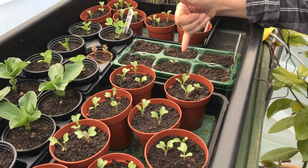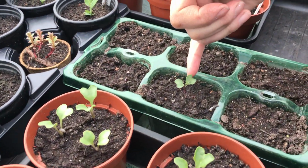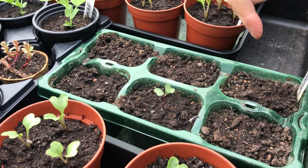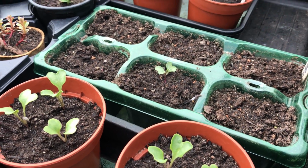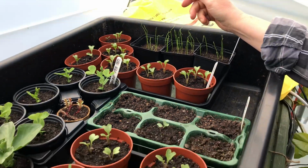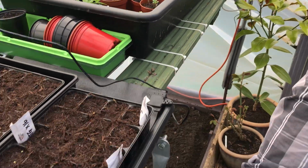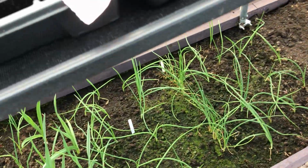Brussels sprouts, yeah, haven't gone too well on the old Brussels sprouts this year. I've only got one through so far, well ahead of the others, there's absolutely nothing there. And then I've got some leeks and things here as well. If we have a wee look down underneath this bed, we come down. This is my onions.